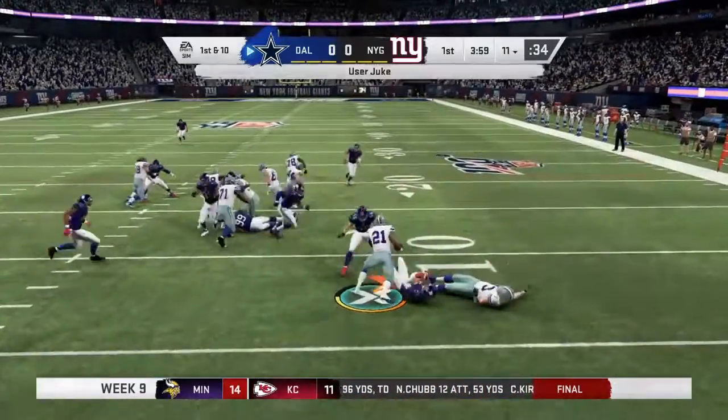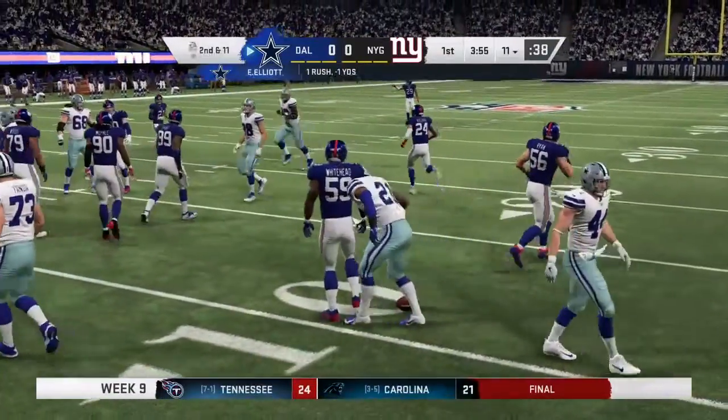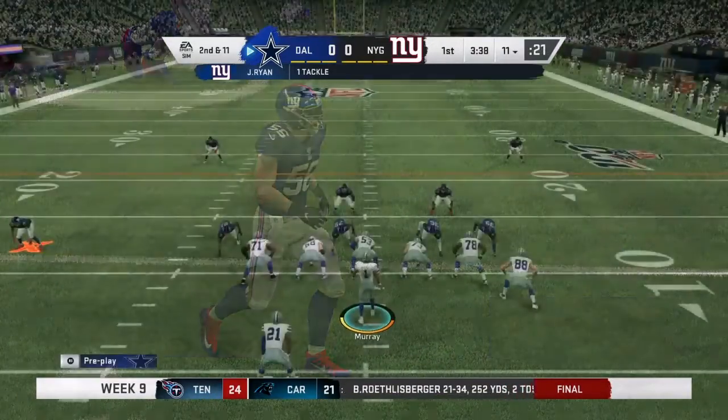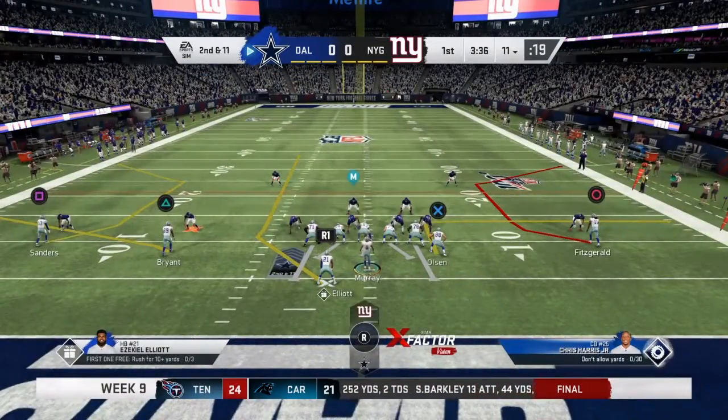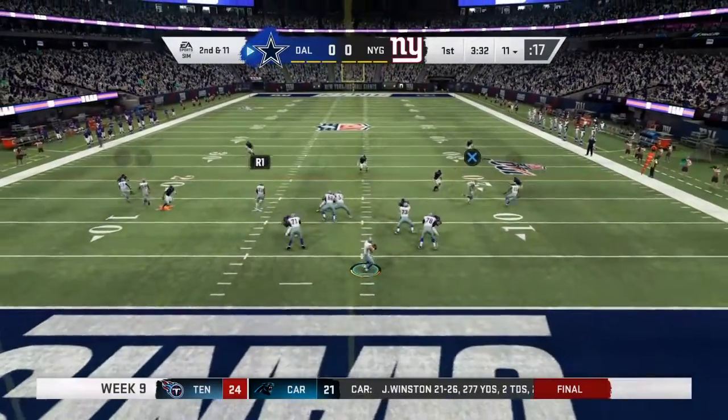Here's the man who's led the league in rushing twice in 3 seasons, Ezekiel Elliott. And a nice move will yield nothing as he's stopped behind the line. It'll be a loss of 1, and it'll be 2nd and 11. A loss of a yard there to start out.